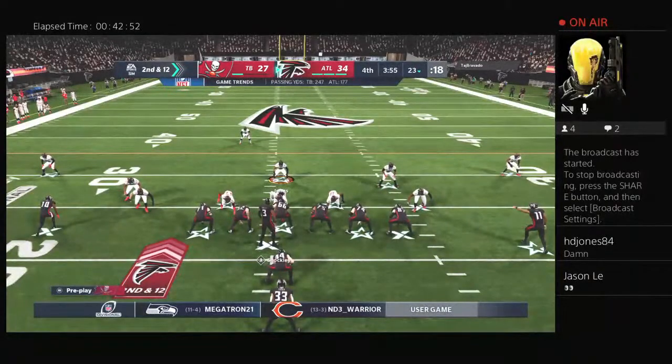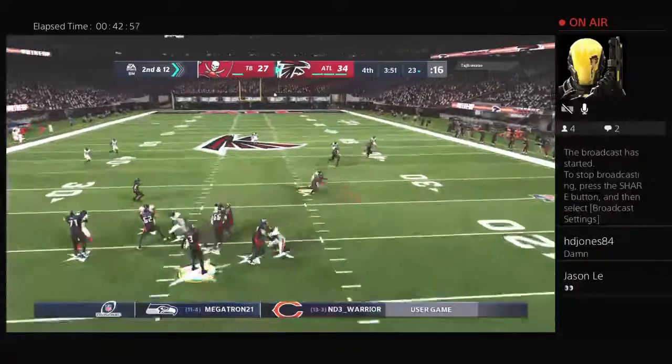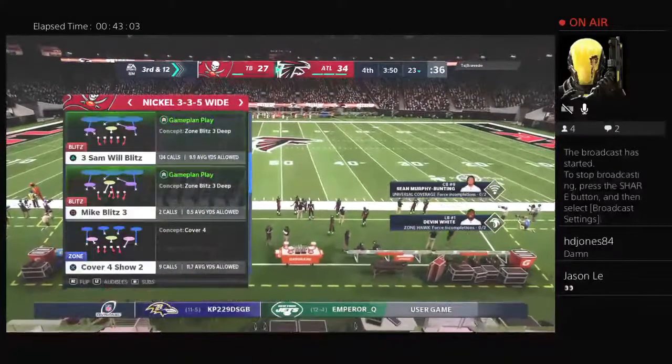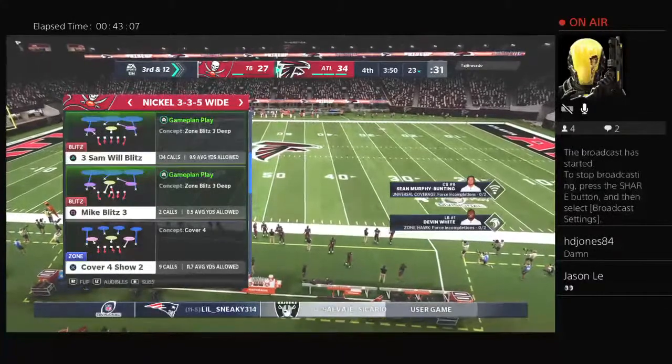Here's 2nd and 12. He'll look to throw. That's incomplete. Nearly another pick. My goodness. Intended for this a very important drive, and that incompletion leads to a very important 3rd down here if they're going to try and get the football back.